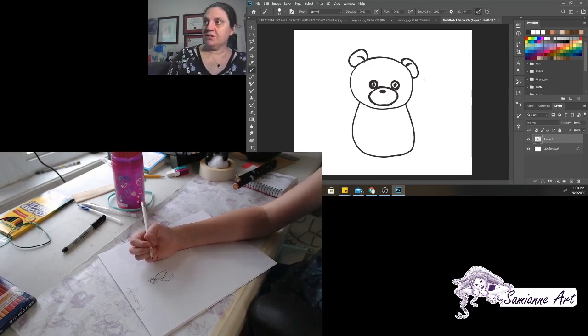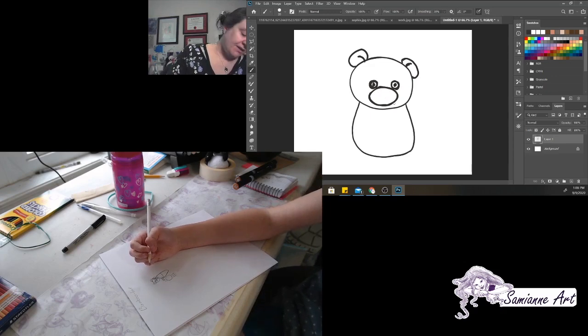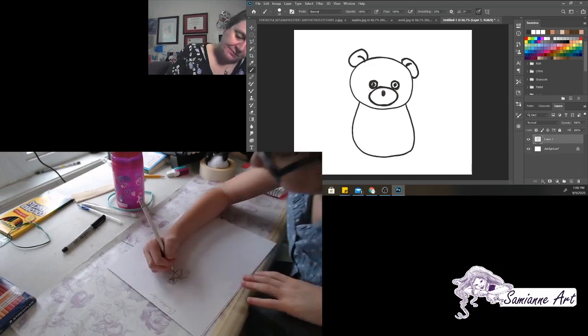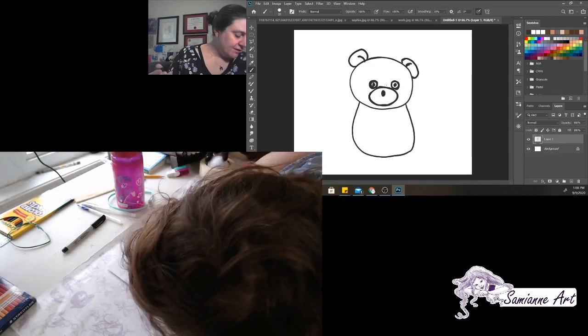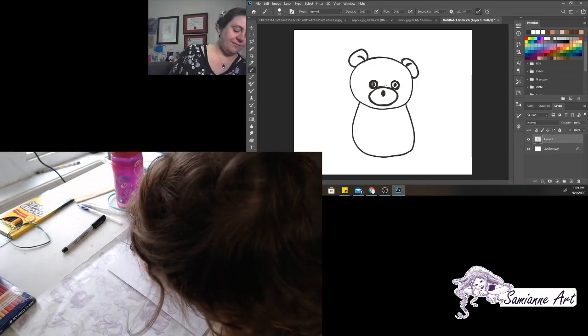Oh, I think I did Hershey's nose the wrong way, you know that? I'm just taking a look at her. Her nose is actually like this. But that's okay. We're drawing teddy bears here. She can be whichever way we want her to be.